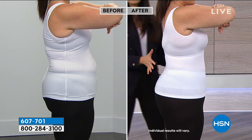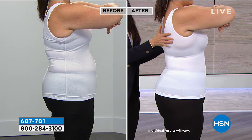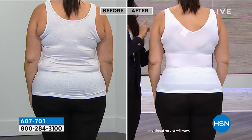There's no out seam here to dig into you. There's no break in that shaping. It's just smooth all the way around. You can even see, and then one more time, Mary Kate, there you go. There is that V-neck, so if Mary-Kate wanted to flip this tank around and wear it the other side, that's fine.